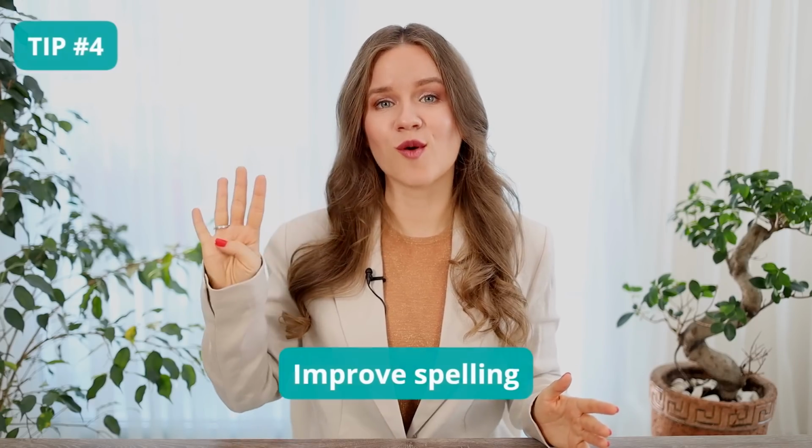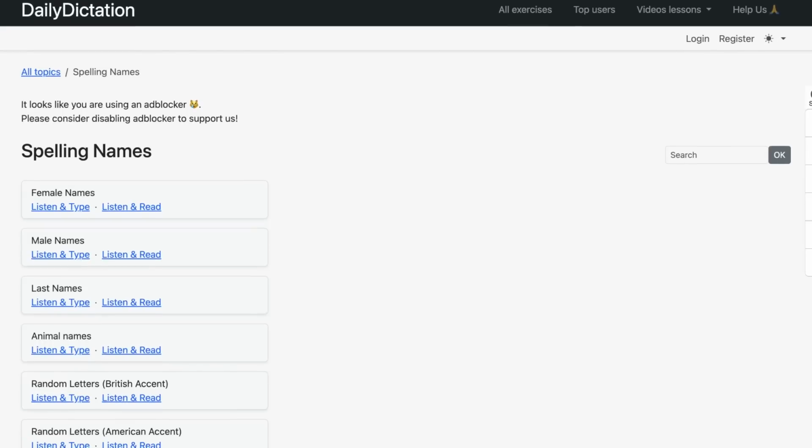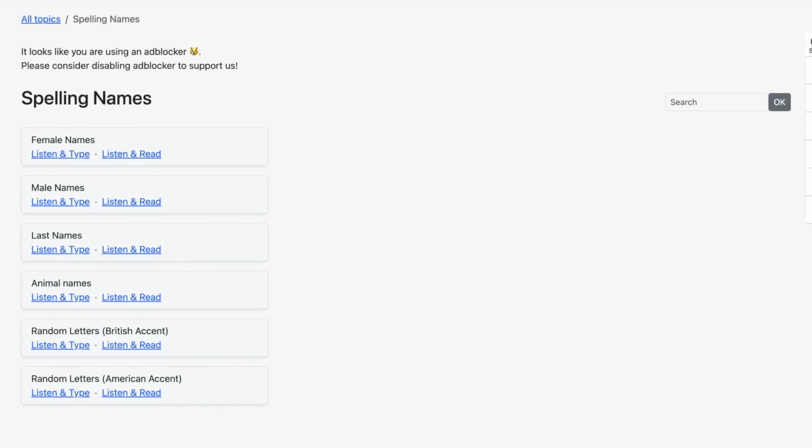This brings us to number 4. Improve your spelling. On the IELTS listening section, you'll have many questions where you have to write down answers. And if you make even one spelling mistake, your answer will be considered incorrect. About 50% of the students I see in my one-on-one sessions lose points not because they can't understand the recording or catch the right answer, but because they can't spell it correctly. One of the most common problems is the spelling of names and surnames. The Daily Dictation website has a special section dedicated to spelling, so feel free to check it out.